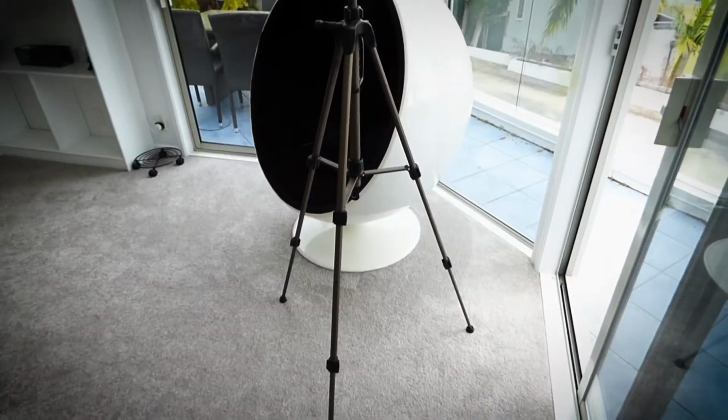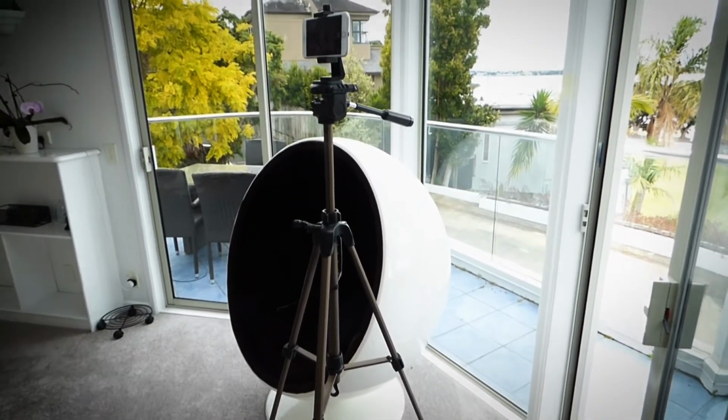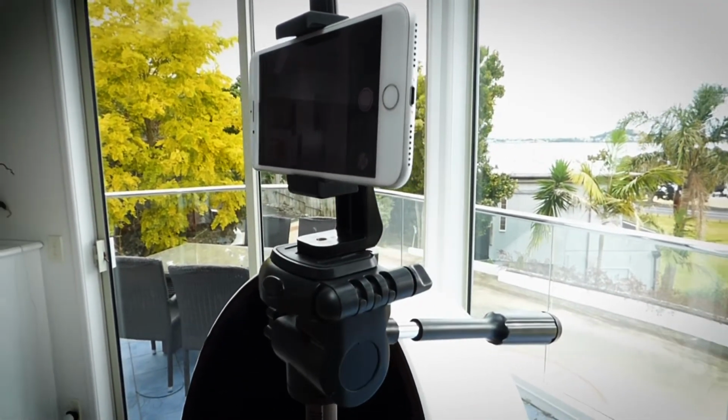Okay, so in this setup here, as you can see right behind me is my dining area, my kitchen, and all I've got in front of me is windows. And so natural light coming in through those windows is giving me some pretty nice lighting in here. That's all we're doing, and as you can see, we're just using the front-facing camera of an iPhone on a tripod with an adapter to hold that iPhone. So that's the only things we're using.